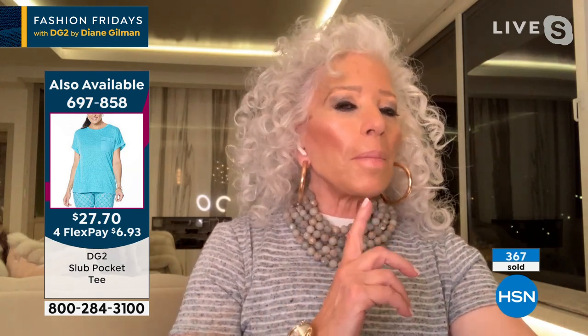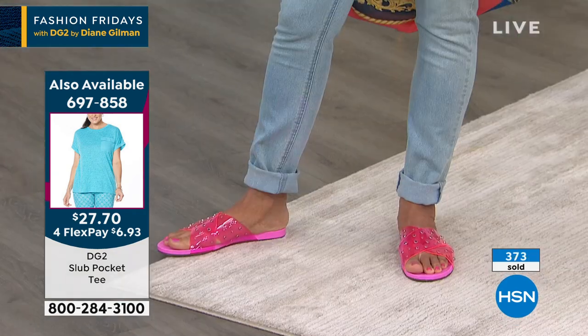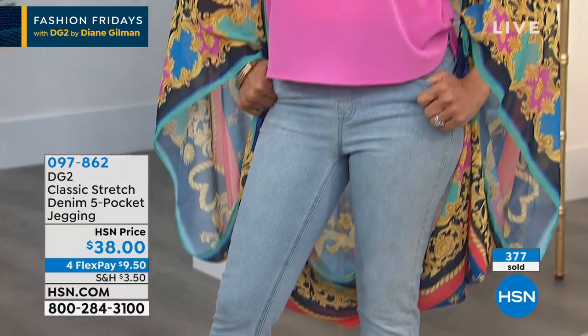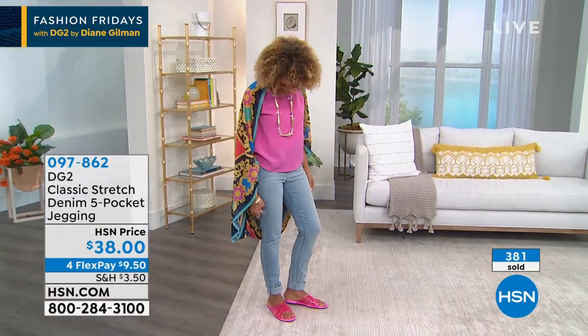But I love it because I love wearing it with a riding boot up and over in the fall and the winter. I love wearing it with a Sherpa kind of boot in the middle of winter. There's nothing this little guy can't do.